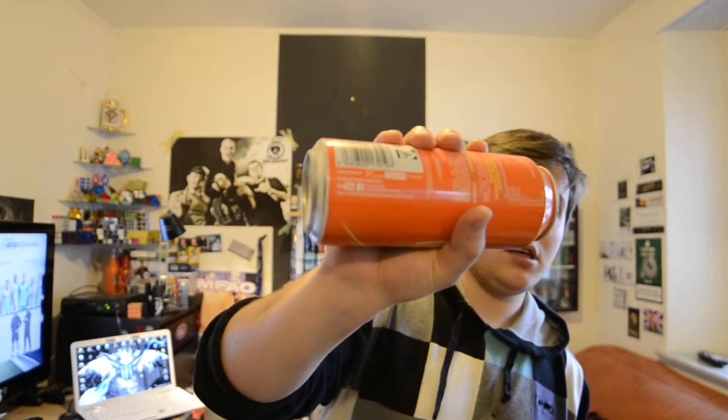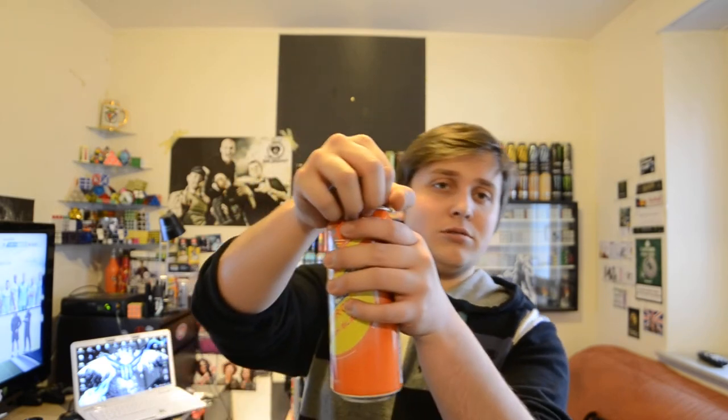There's 37 calories, and yeah, nothing special in here. 8.7 grams of sugar, vitamin B6 and B12. So yeah, got here on the bottom, I don't know if you can see that, YouTube and Facebook logo. Got a very nice blue tab, very cool. Very excited to try this. So let's crack this open.